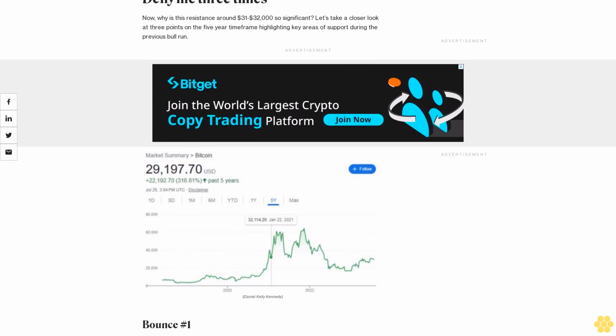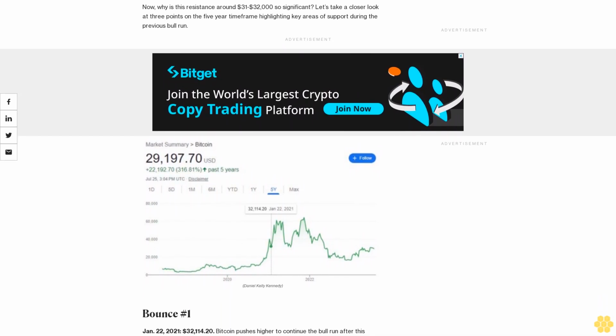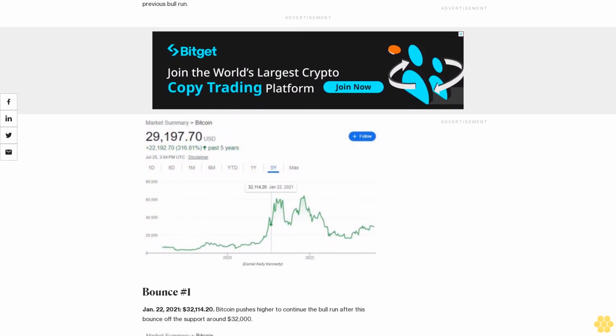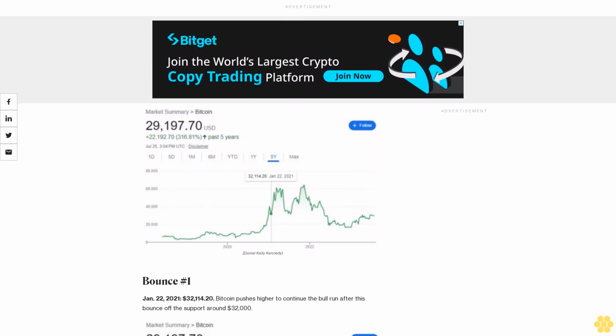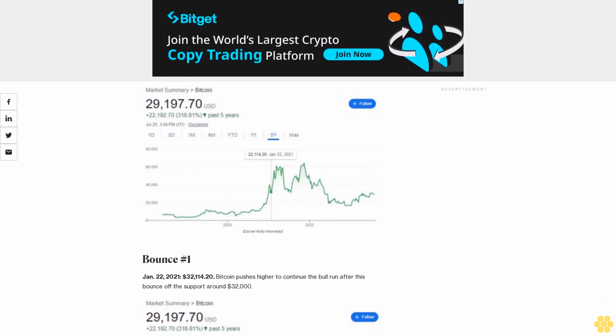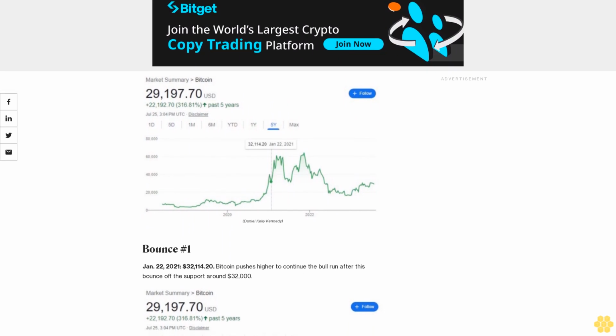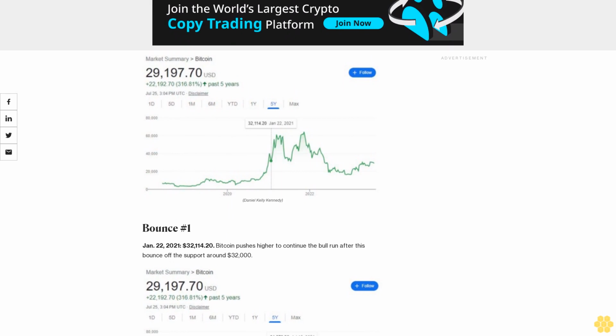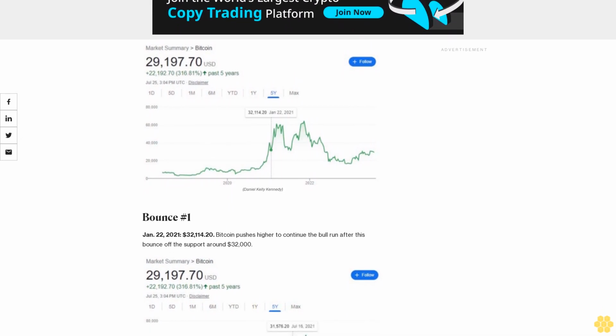June 10, 2022. $28,356.80. As the Drake song goes, watch the breakdown. In just under a month since the chart above, Bitcoin broke below its support level and a sharp sell-off ensued, confirming the official end to the bull run. So, $30,000, $31,500, and $32,000 all hold historical significance for BTC.